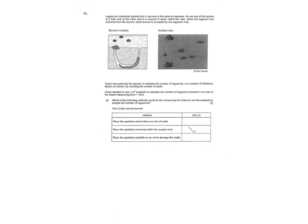Lugworms live in burrows in the sand on beaches. At one end of the burrow is a hole, and at the other end is a mound of sand called the cast, which the lugworm has removed from the burrow. Each burrow is occupied by one lugworm only. Owen was asked by his teacher to estimate the number of lugworms in a section of Whiteford Beach on Gower by counting the number of casts. Owen decided to use 1 metre squared quadrats to estimate the number of lugworms present in an area of beach measuring 80 by 40 metres.